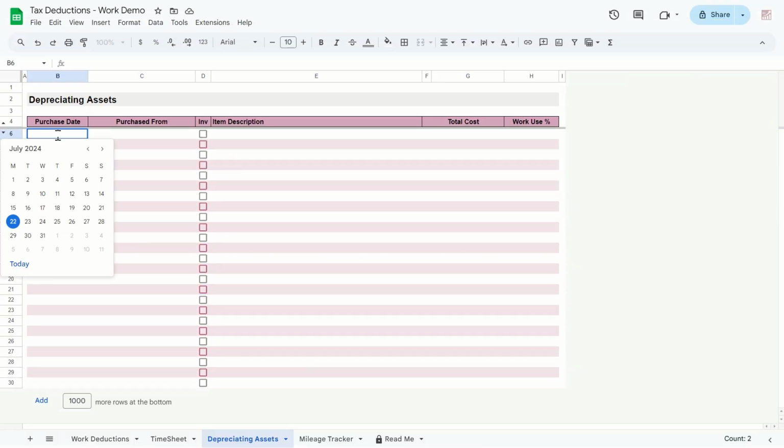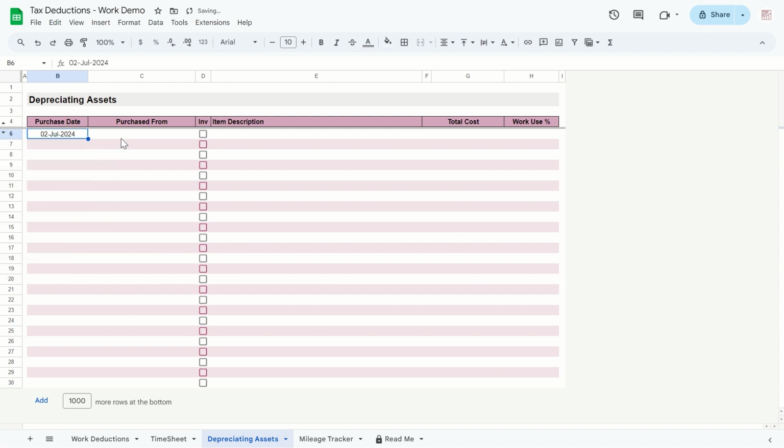Go to the Depreciating Assets tab. Enter details for each tool or equipment you have purchased for work, including the purchase date, the store where you bought the item, whether you have the receipt, tick the box if applicable, a description of the item, the purchase cost, and the work usage percentage if the item is used for both personal and work purposes. These details will be handy for your accountant to compute your depreciation claims.